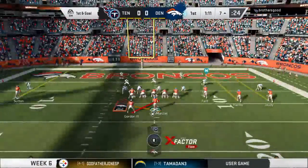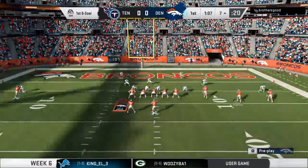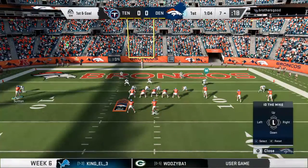Let's go. Let's get this ball back to the offense. Let's go. Watch out, watch out.